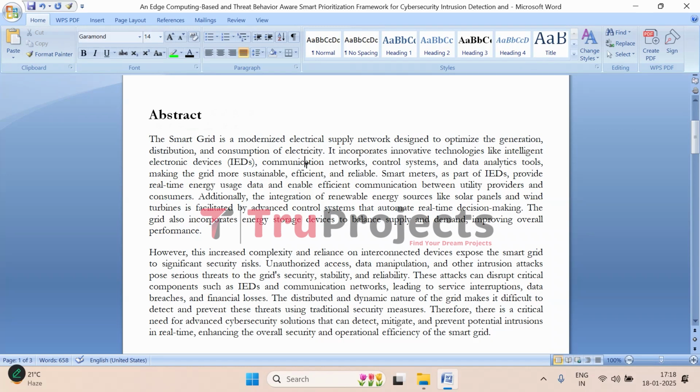One key part of this is the use of intelligent electronic devices that we call IEDs. These include things like smart meters. These meters provide real-time data about how much electricity is being used, allowing both the consumers and also utility providers to track and manage energy usage more efficiently. It's a two-way communication, so utility companies can send important information to consumers and vice versa.